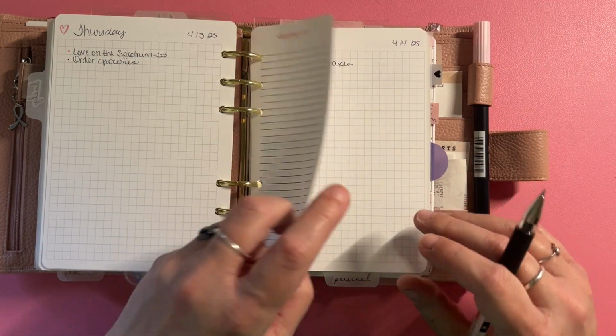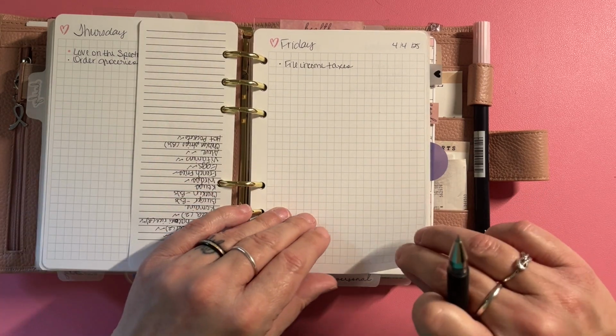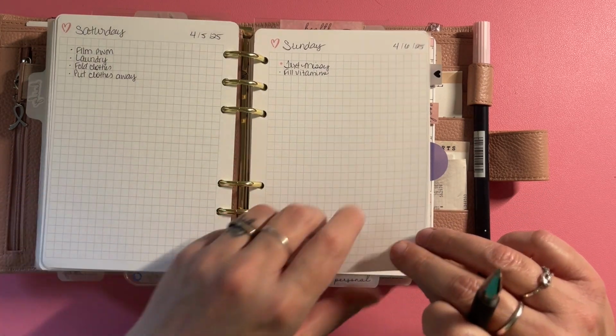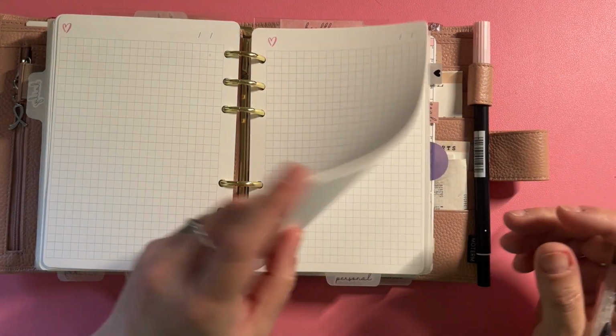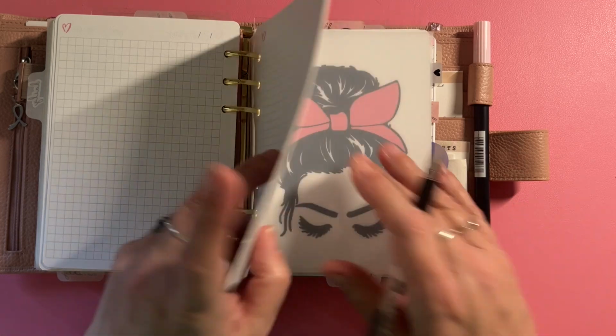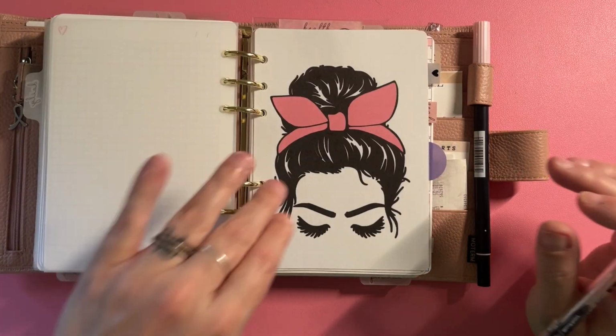All right, and then I'm filing some taxes on Friday. Ugh. And so that's the end of the week. And then just some blank daily pages. Okay. My next section is my personal section.